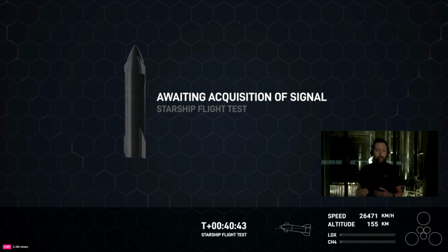We may not do it. All of the guidance is loaded into Starship's computer itself, so if it doesn't see the values that it needs to, we could just skip the burn. So we are waiting to find out if that's going to happen or not.